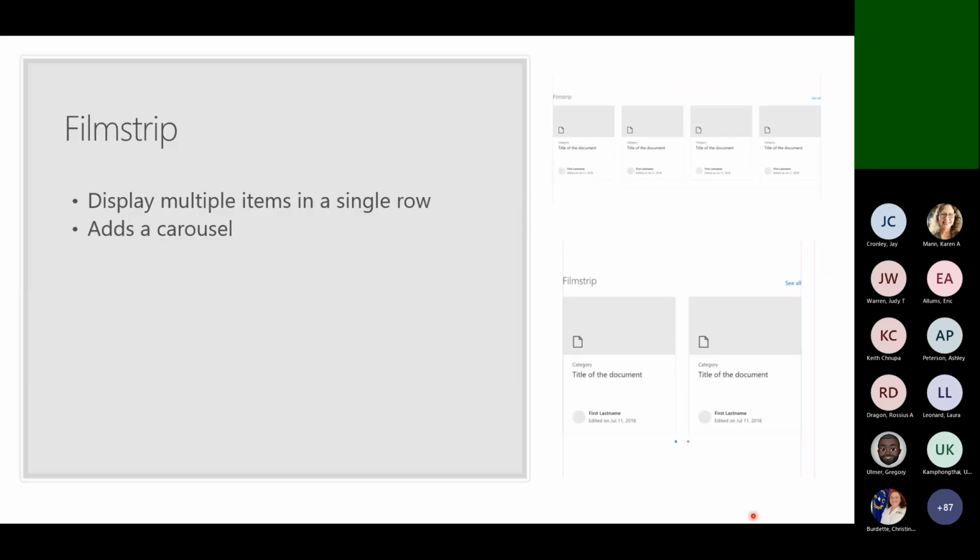That's where the film strip comes into play. And you've probably seen this many times. Looking at this top example here, here's that same document library with the 4 documents. But then I go down to my mobile device and, hey, I'm only looking at 2. But notice you got those little dots. Those little dots allow you to run through the carousel and scroll through all 4 of the documents so you can still see them. So that's the difference between the carousel, the grid and the film strip.